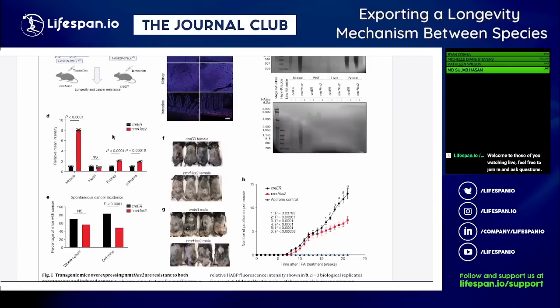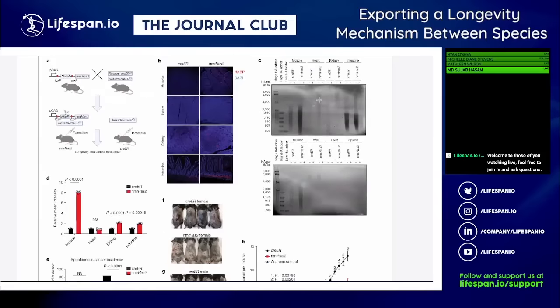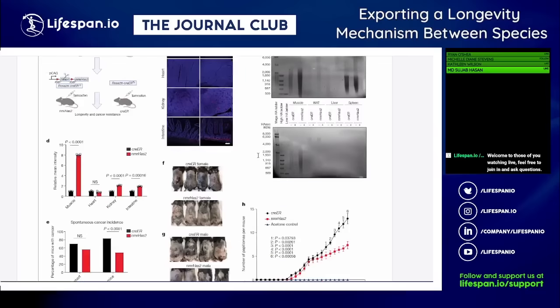It's interesting they say that's not significant in the heart. It looks like maybe the total levels are not. Oh wait, no, sorry, this is expression. Well, actually, there's staining here. You would think that. Well, it definitely looks in this gel that there's much more, certainly shifted towards high molecular mass in the heart. So I'll take that as a plus.